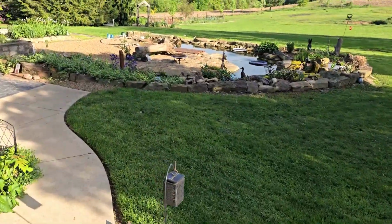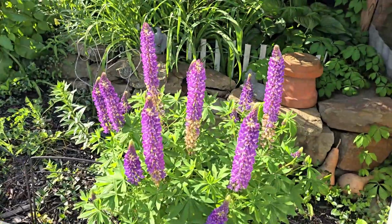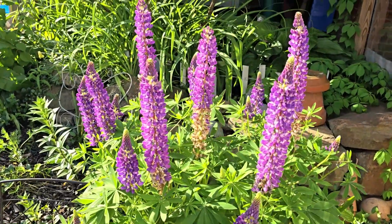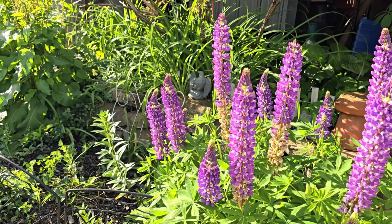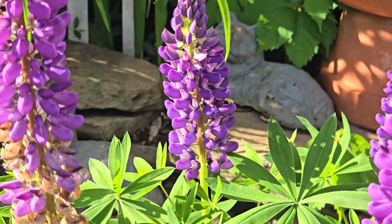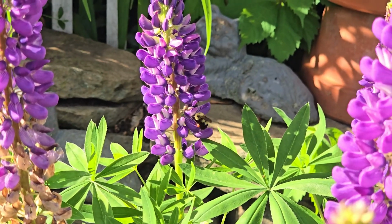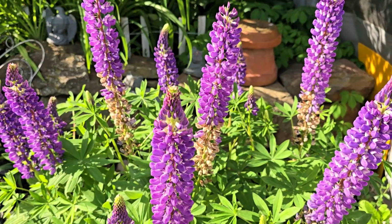So now we'll come down here to the pond. Off to the side here, we have the biggest lupin on the property right now. This is one of the volunteers that came from the lupin on the pond bank, and it is just one of my favorite flowers to have here on the property. And this little bumblebee likes them too. So many flowers to choose from.